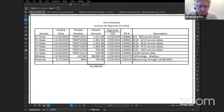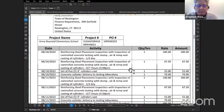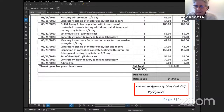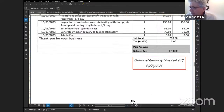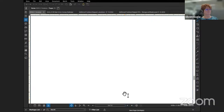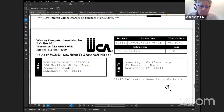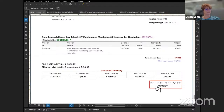For Brittany's sake, Tri-State is our testing lab. When we're doing any kind of excavation, concrete, fill, blacktop, masonry, the town pays for a testing lab to come out and make sure that it's meeting the specifications written into our contract drawings. We have money set aside for that. It's carried on the owner's side. So while we're approving this, it's not really new money. It's money that's already been allocated within our budget for this particular work, as well as Whaley, one of our IT technology guys. Same thing, the money has already been approved in the budget and will come out of that fund. And Freeman is for the stormwater infiltration, correct? Correct, the stormwater inspections.